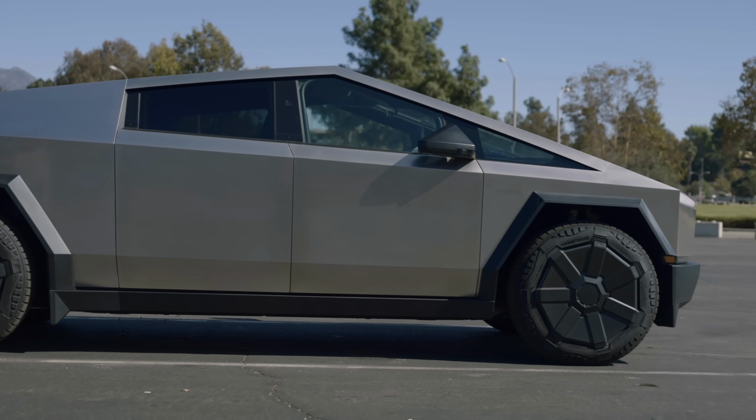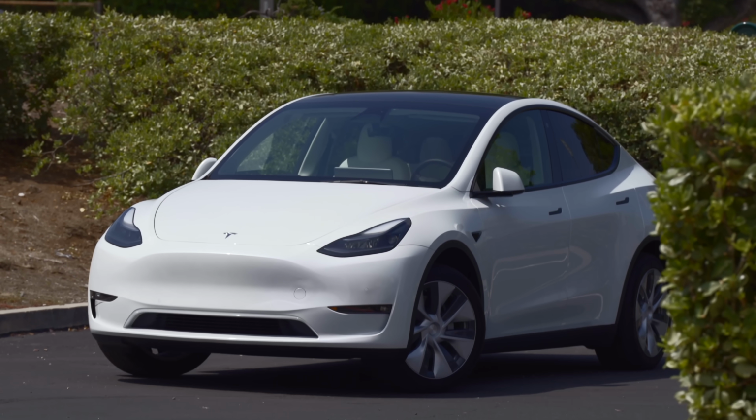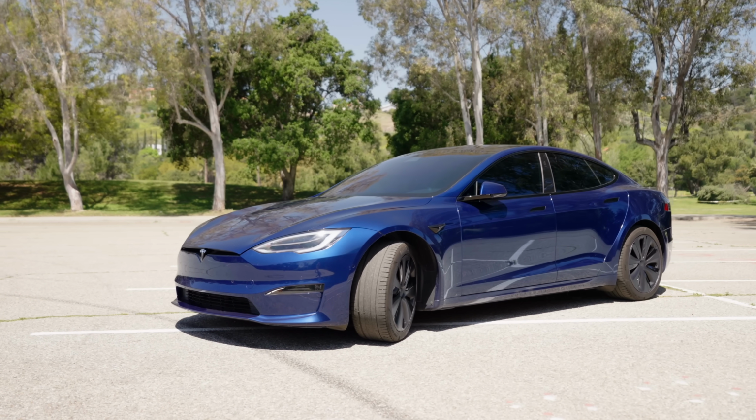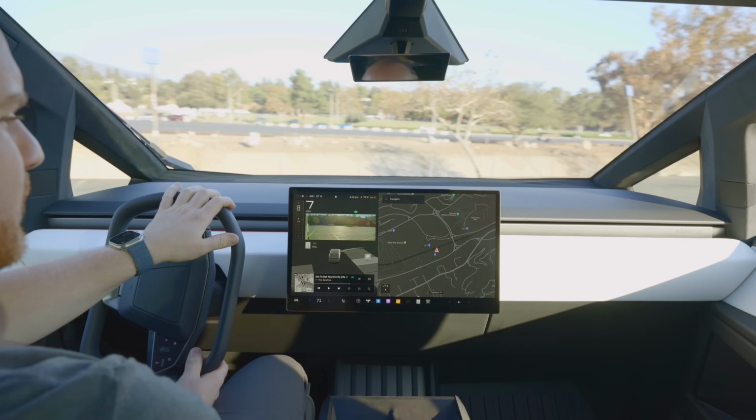Recently, Tesla refreshed the Model 3, and soon the Model Y is expected to receive a refresh, so today I'm going to break down the right way to buy a Tesla. This comes after my experience buying Teslas over the years and recently a Cybertruck, and I'm going to detail all of my regrets there so that you don't have them. Let's get into it.